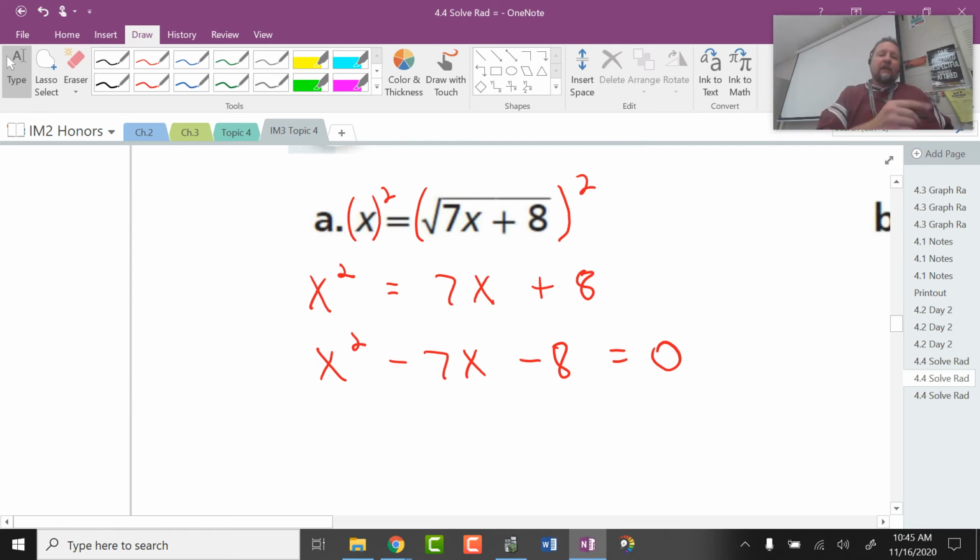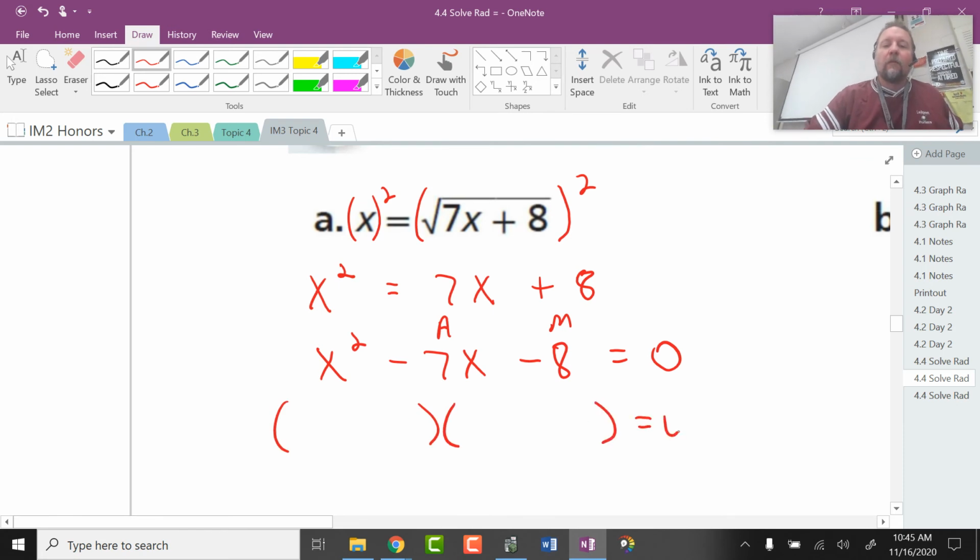So what is the factorization of x squared minus 7x minus 8? It's a simple one. So what does that become? It multiplies to negative 8 and adds to negative 7. Good. What does that mean x equals?